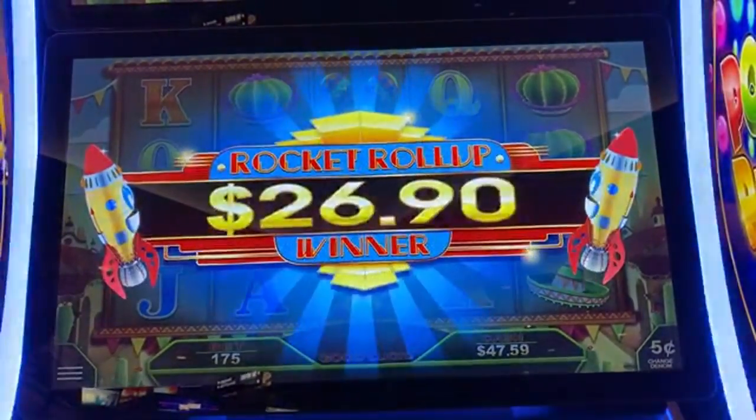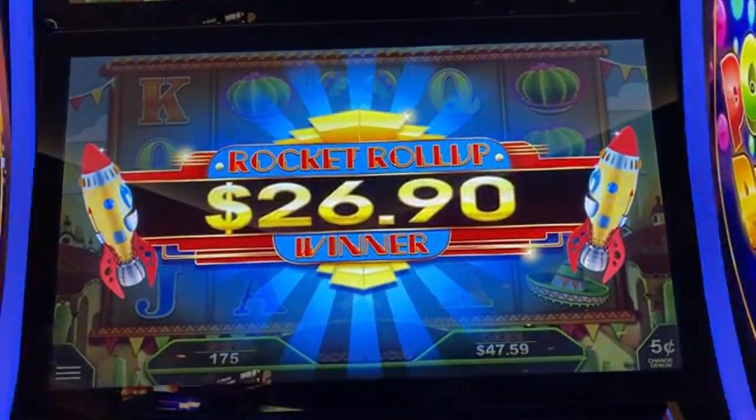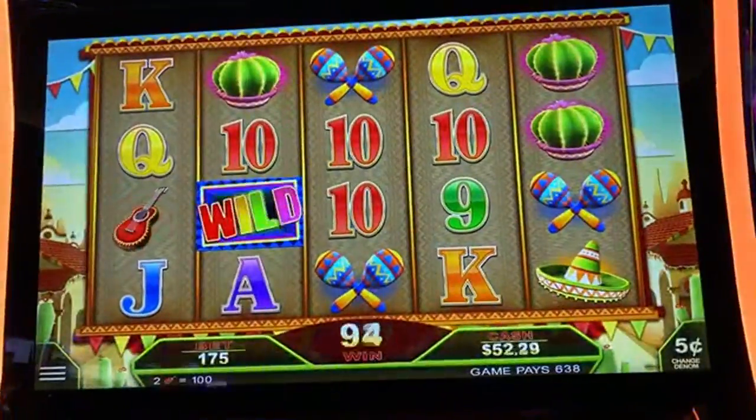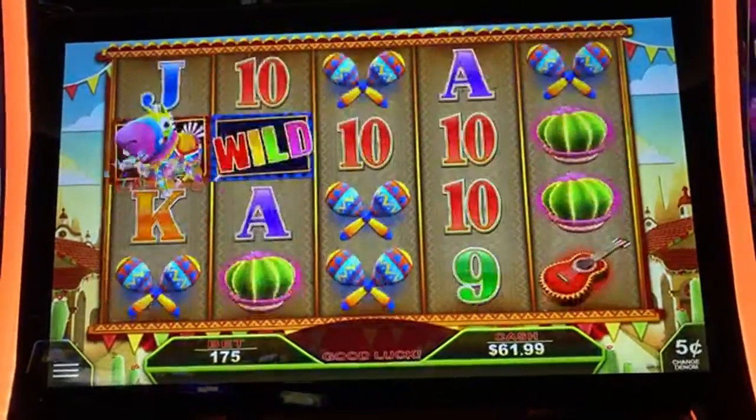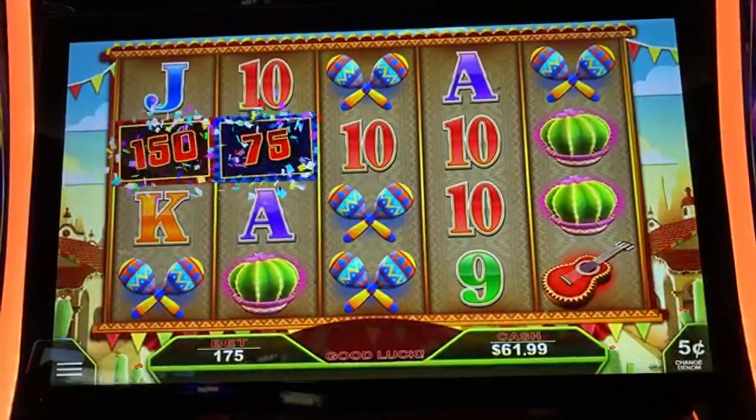Cheers. All right, we got stage one again. Beautiful, 2690. All right, I'm gonna rapid fire this one. Let's do it. Let's get that bonus already. I've had enough. Pop, pop, pop.